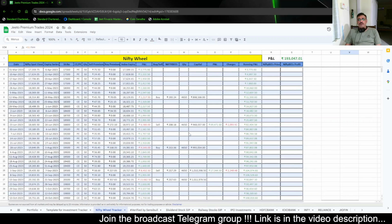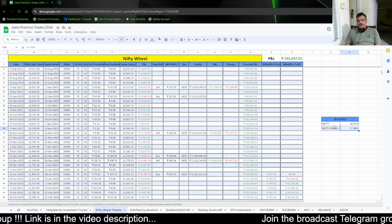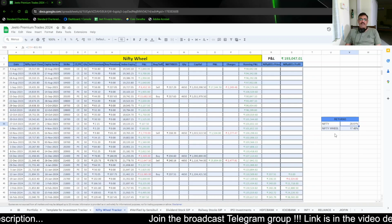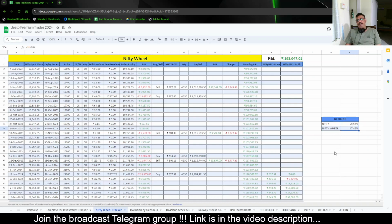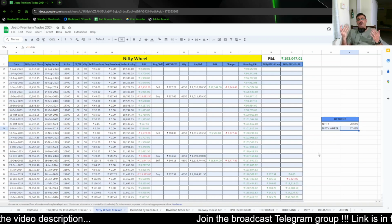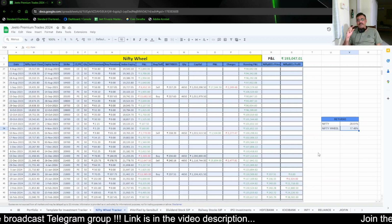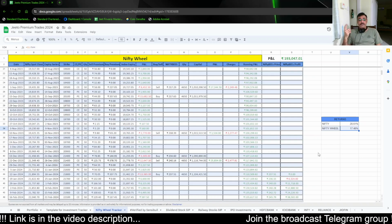Okay, so I am very happy with how this has worked out. The Nifty return is about 28.6% and the Nifty wheel return is about 17.5%. So the difference is about 11%. The 11% is a significant difference. This is mainly because the market was very bullish.